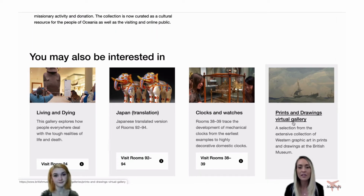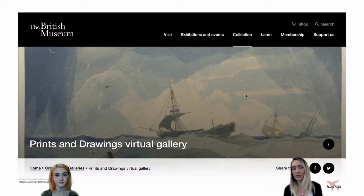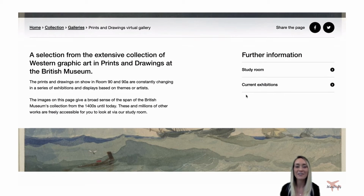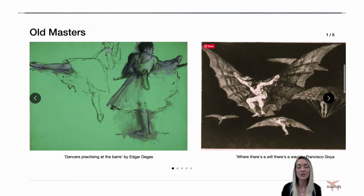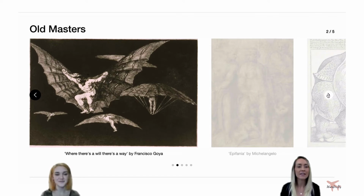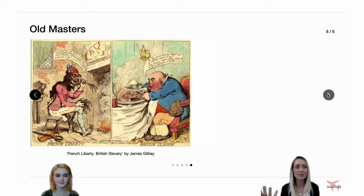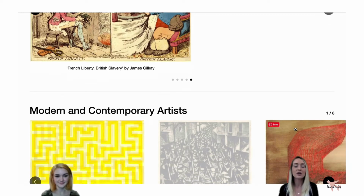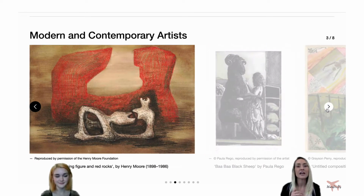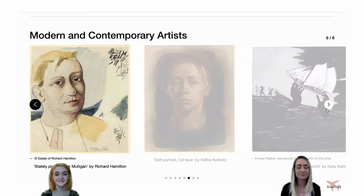that they have available. So the next gallery that they have on this virtual galleries is the Prints and Drawings virtual gallery. So kind of the same concept here. It's just showing some of the drawings that you can find in the museum. You can scroll through, look at those, and again, I think this is where you're going to see clicking on them kind of opens it up and gives you some additional information. So there's different types of drawings that you can look at, modern contemporary artists, some highlights of the greatest ones that they've put together, etc.